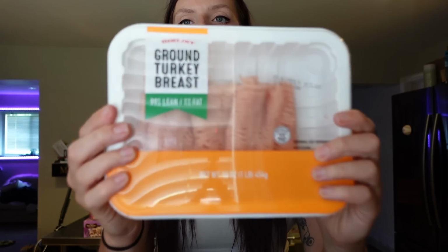Then I got 2 pounds of 99% lean ground turkey. So this is 0 points on WW. It is 28 grams of protein for 4 ounces and 120 calories. And this is just one of my favorite proteins to use, especially because it's 0 points. I can make it more flavorful when I make turkey burgers or meatballs with it, or even ground taco meat. I can just use taco seasoning packets and it works really well. So ground turkey for 0 points. It's 99% lean.